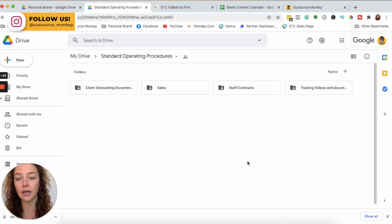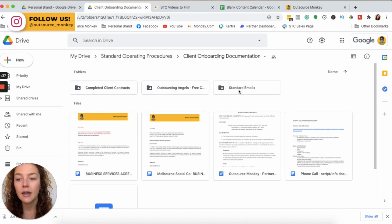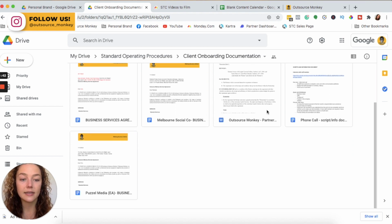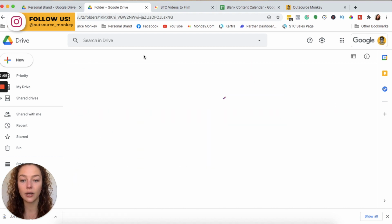Within our SOP folder, we have client onboarding documentation. This has all of our contracts, basically anything to do with onboarding a client. It has standard email templates that we can use in there, completed client contracts. Then we have a blank contract here. This is our partnership agreement. This is the script for onboarding a new client. We have a basic script of things that we need to outline and make sure that we definitely go through on a call with a client once they've said yes, they definitely want to work with us. So that's the client onboarding docs.